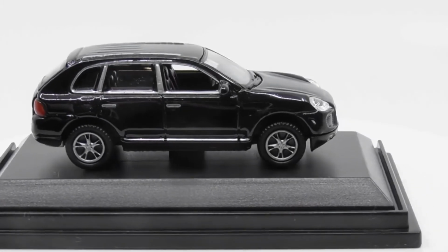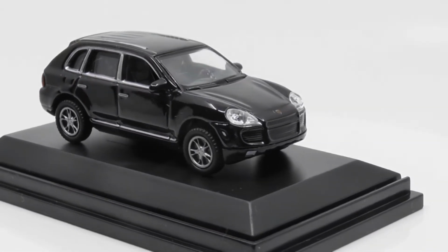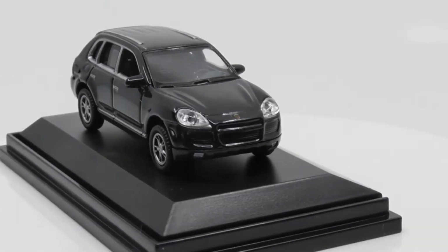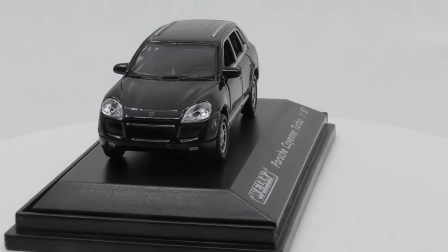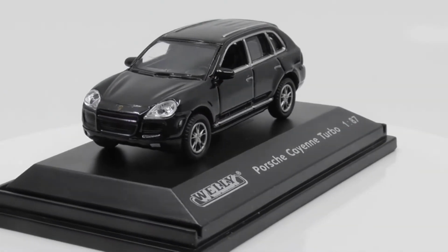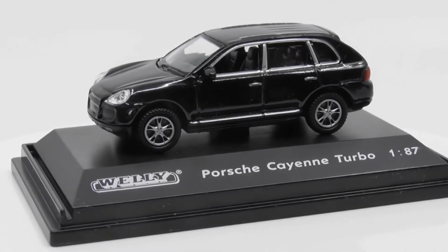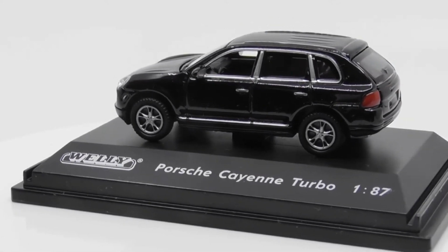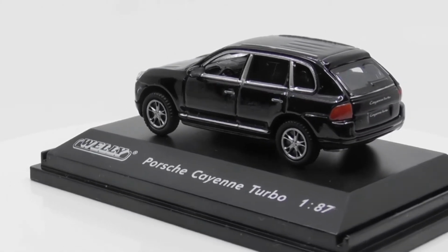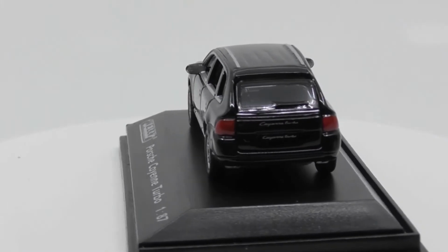The first-generation Cayenne Turbo 955 has 450 PS or 331 kilowatts, and can accelerate from 0 to 100 km per hour or 62 miles per hour in 5.3 seconds. A Turbo S version was built in 2006 to compete with the Mercedes-Benz ML63 AMG. The Cayenne Turbo and Turbo S include a low-range case, a locking differential, and height-adjustable, off-road suspension.